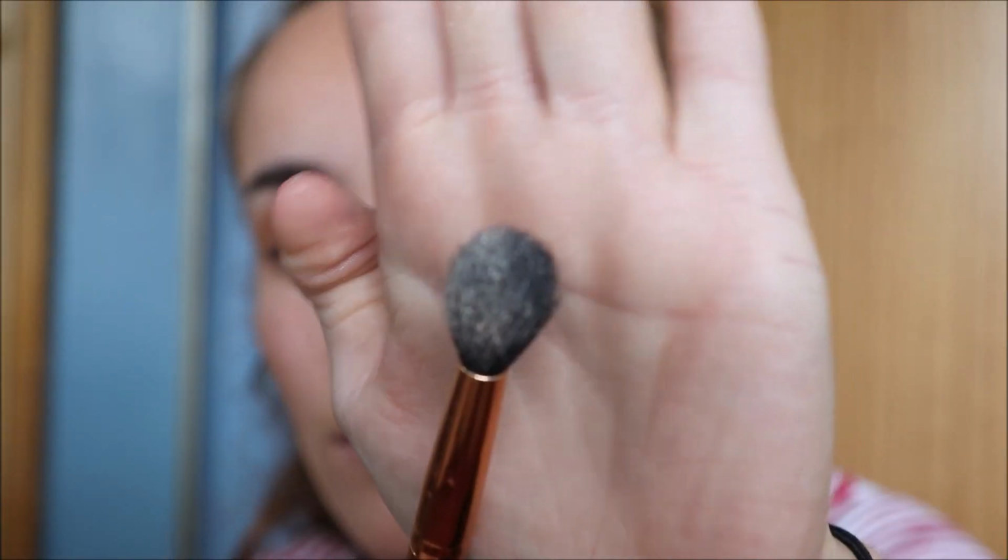I was going to do my highlighter. I keep getting interrupted. I like to highlight where that naturally highlighted area is, and just on my nose and stuff. So again, like I said, a little bit of this goes a very long way. Will that focus? Probably not. There we go. And I'm just going to put this just here.